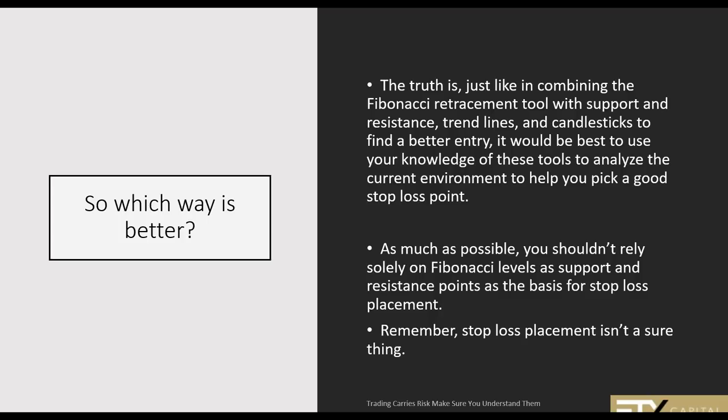The truth is, just like in combining the Fibonacci retracement tool with support and resistance, trend lines and candlesticks to find better entries, it would be best to use your knowledge of these tools to analyze the current environment to help you pick a good stop loss point. As much as possible, you shouldn't rely solely on Fibonacci levels as support and resistance points as the basis for your stop loss placement. Remember, stop loss placement isn't a sure thing.